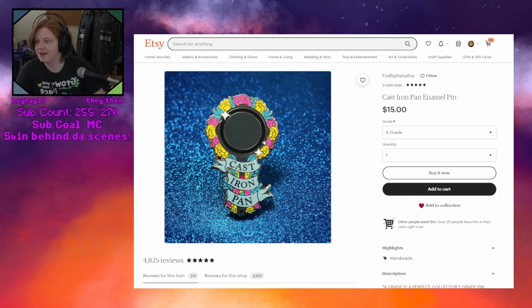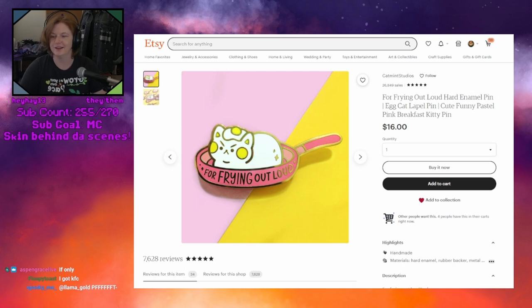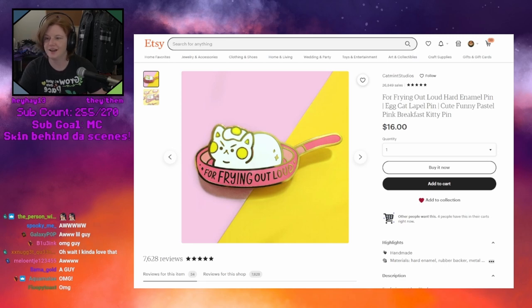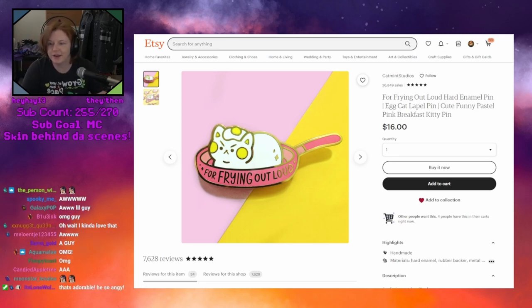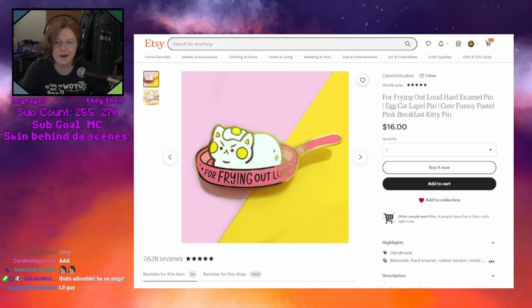Okay. The next one is... We're frying out loud. Look at this little guy. Little guy in a pan. Cat pan. Okay. What do y'all think of cat pan? We don't need the battle music anymore. Why are we still in battle music? We're still in battle music, guys. There we go. He's so angy. So good. He's just a little guy.